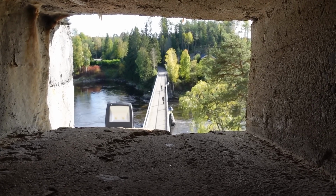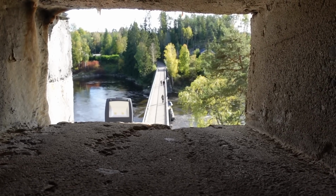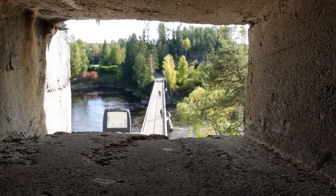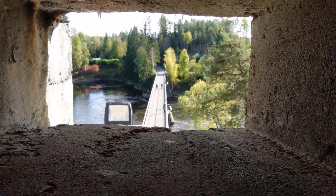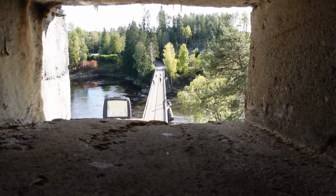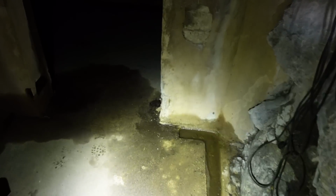Because this place was made with one purpose, to protect. And this is so heavy duty built that I really don't know how the Germans would have managed to cross over that bridge. But just a little thought, a little play of what if that would be the case? What would have happened then? All right, we're going to continue because this place has more small secrets.